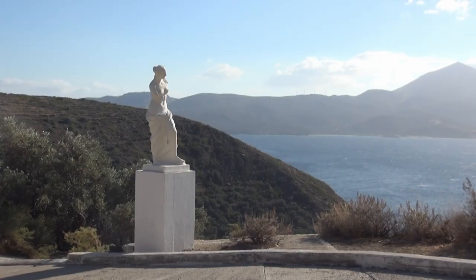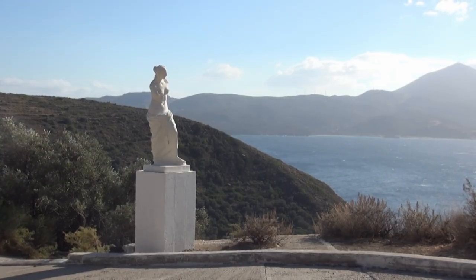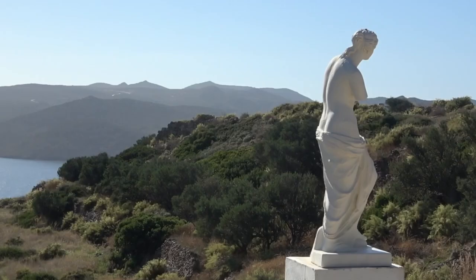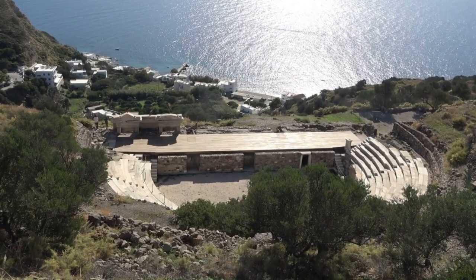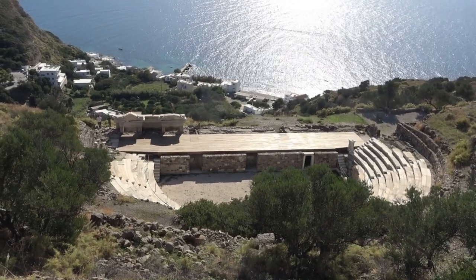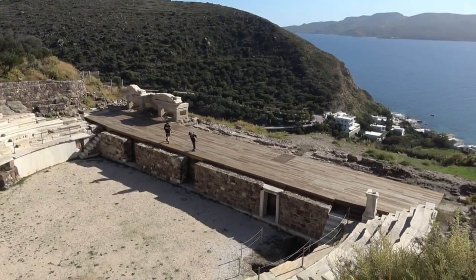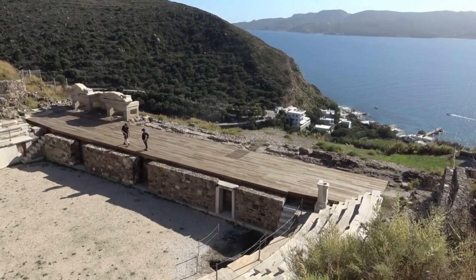Evidence of this can be seen in the famous Venus de Milo, which should actually be called Aphrodite de Milo. The statue was found in 1820 and is now on display in the Louvre in Paris. The remains of the impressive and beautifully situated amphitheatre near Tripiti date back to Roman times.